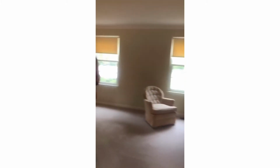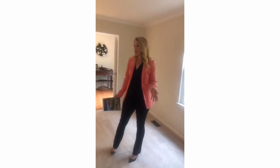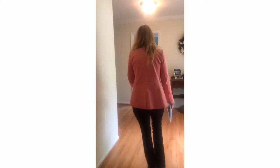This is the living room. Two other models I've sold in here of the same model in the same neighborhood, they've actually made this their dining room, their large formal dining room. Not as many people use living rooms anymore, so I'm seeing that a lot. So let's head upstairs to the bedroom level.